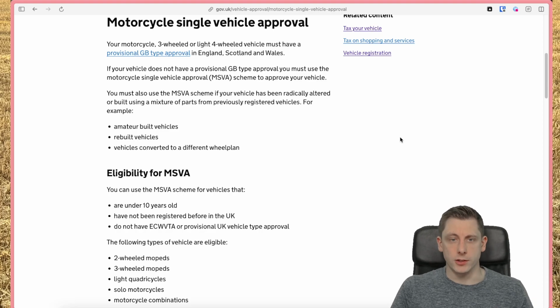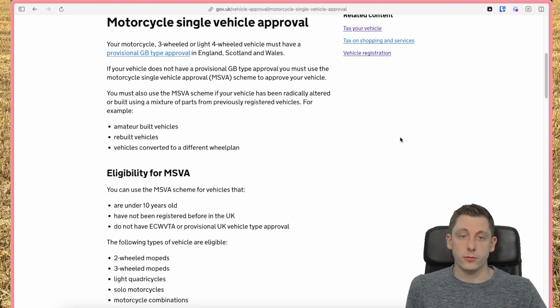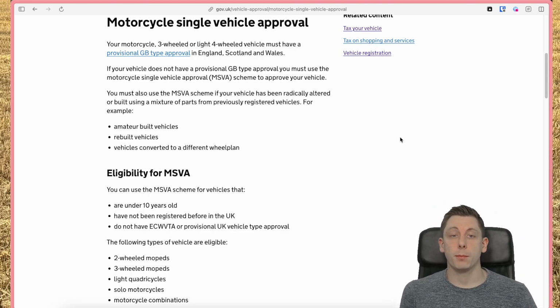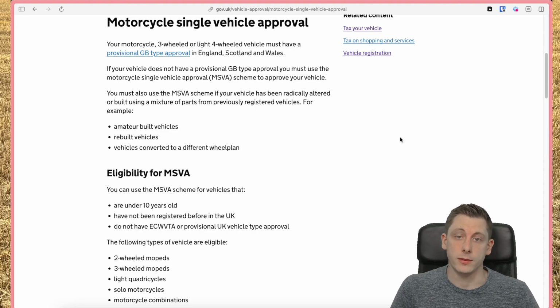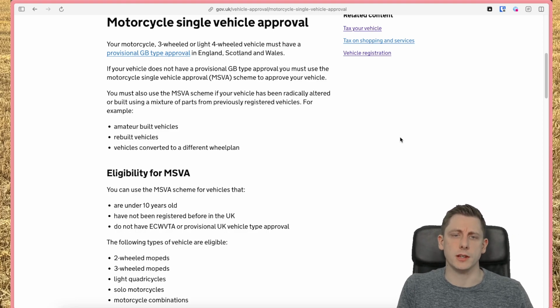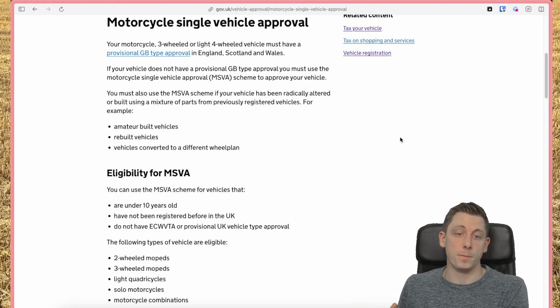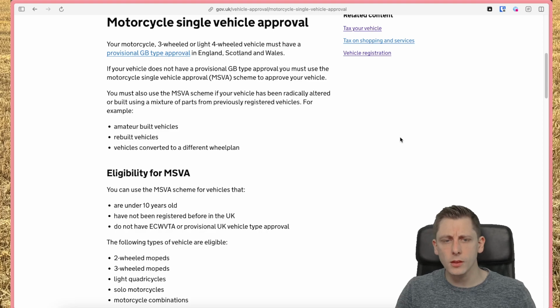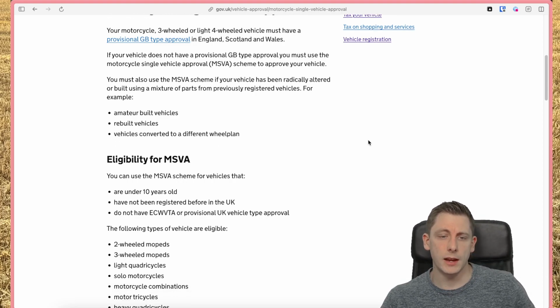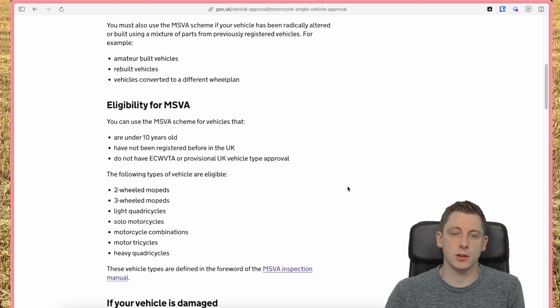Now, in order to get registered, obviously your quad bike needs to meet certain requirements, and if it is not approved from factory to go on the road, then you can apply for what's called an MSVA, which is a motorcycle single vehicle approval. Essentially you take your quad bike to a MOT centre and they will check it against the requirements to get this approval in order to be able to register it for use on the road. There's some eligibility here: the vehicle can't be older than 10 years, and it must be a quad bike.